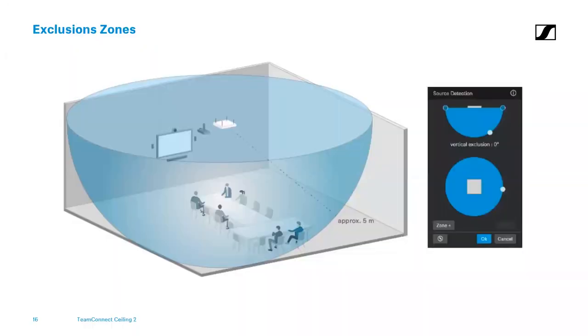So when you think about exclusion zones, the different thing with the TCC2 is, as Andrew mentioned, ours is only one beam, a very narrow 30 degree beam that is always switching between around 700 different vector points in this hemispherical pattern. So it's always, within milliseconds, jumping back and forth and picking up whoever's talking. If there are areas of the room where you don't want it to pick up, you create what we call an exclusion zone.